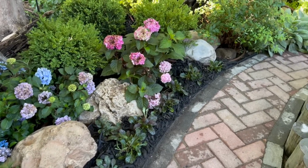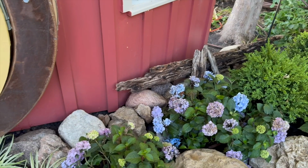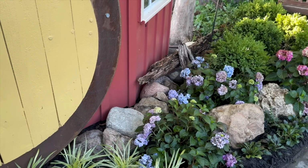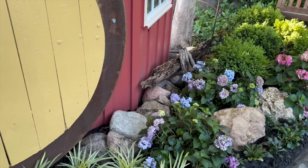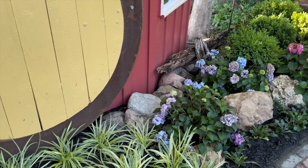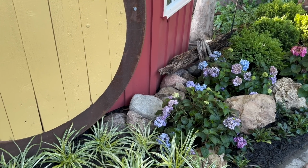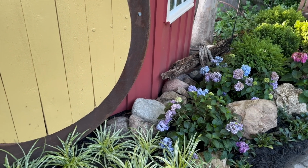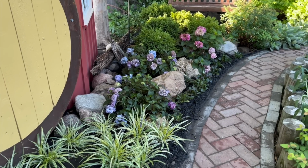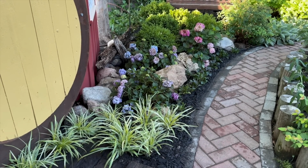So the stones, maybe too many stones on the back, but I really wanted to separate the soil and anything going in and back towards the coop. It probably looks like it's sitting on the ground, but it's up high enough that I'm not going to have any wood rot over the seasons. Hopefully you guys find this as charming as I do. I think it really turned out well.